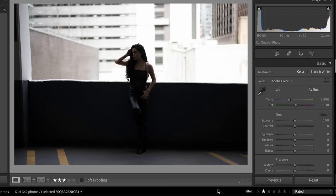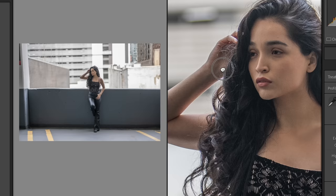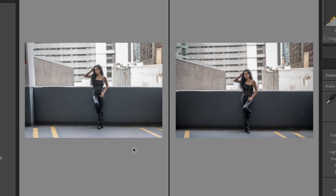That wasn't surprising to me. After tugging and pulling at the highlights and shadows, I was able to recover Melissa without introducing much noise. And even after pixel peeping, there is very little difference between the Sony's uncompressed and Nikon's lossless raw files.